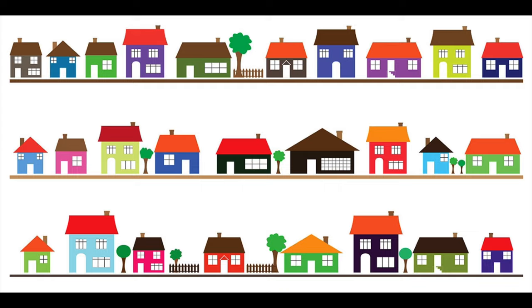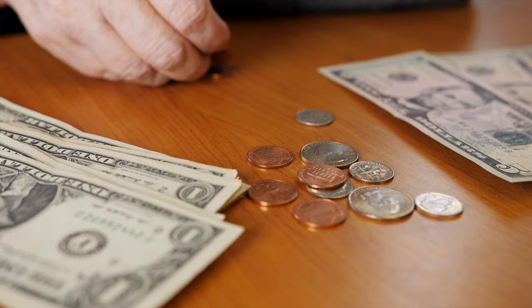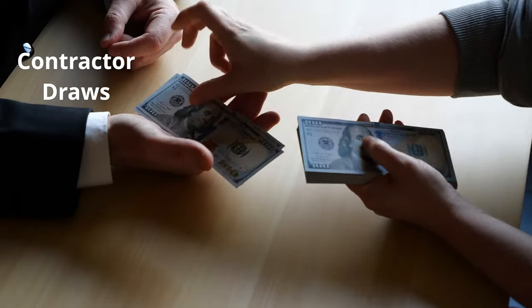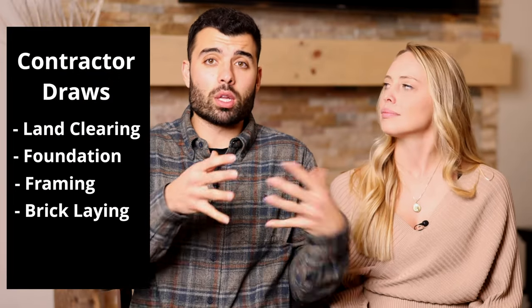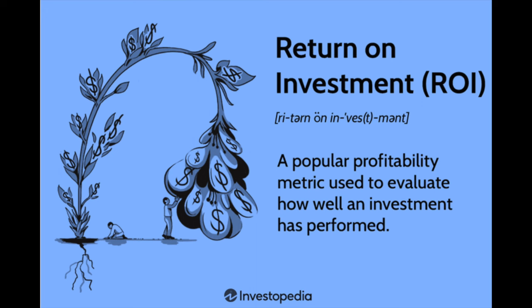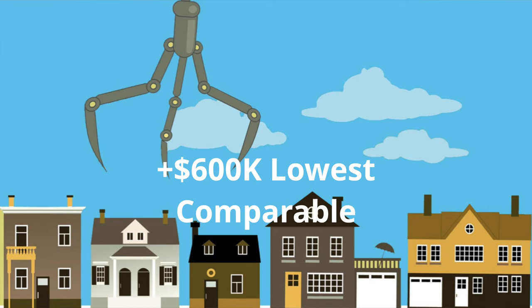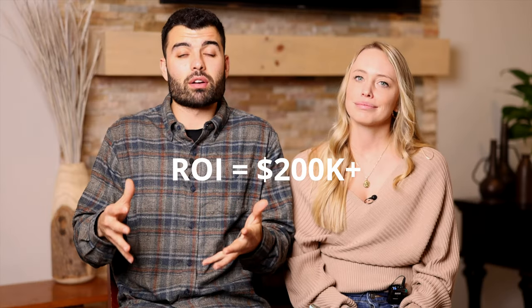With our budget being $400,000, it actually puts us in a pretty good spot because the comparable homes in the area are $600,000+. For us, we are going to be putting almost all the money that we have into this. We'll have draws or deposits that we will have to put in per contractor, so it won't be all up front and it'll be over the course of building the home. But we do know that the return on investment with a $400,000 investment essentially, and the lowest comparables being $600,000, should put us in a pretty good spot for a return on our investment.